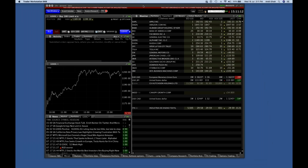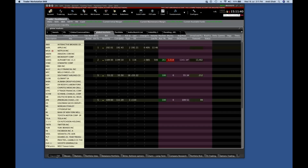Now we have two main layouts of the Trader Workstation. One is called the Classic TWS, and the other is called Mosaic. What you see on your screen currently is Mosaic. This is a tiled-like interface where you can see your watchlist, live news running, and the charts on one side, and you can even place and monitor your orders. The other layout is the Classic TWS, and this is what it looks like.